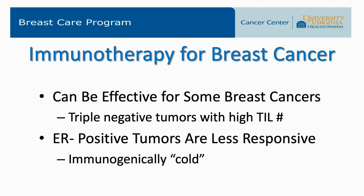But before we talk about Breast 54, it would be a good idea to assure that we're all on the same page regarding immune therapy to treat patients with breast cancer. Immune therapy has been demonstrated to be effective against certain breast cancers. Typically, these tumors have been triple negative, in other words, estrogen receptor negative, and have a high number of tumor-infiltrating lymphocytes. Unfortunately, this represents a minority of breast cancers, as most patients' tumors are estrogen receptor positive, and these tumors are known to be far less responsive to immune therapy and typically are considered to be immunogenically cold.